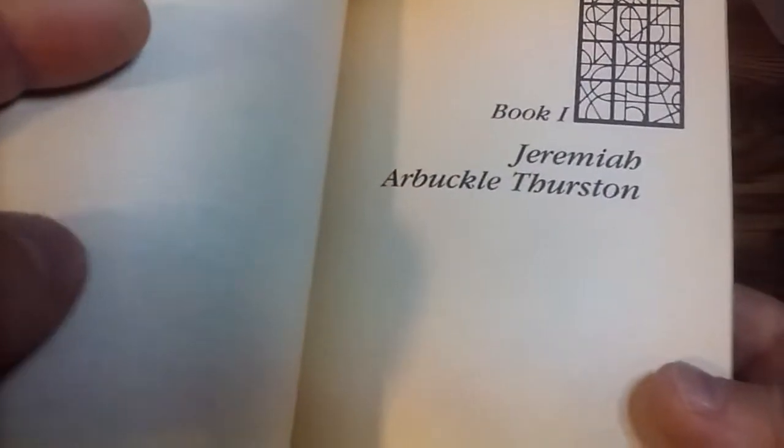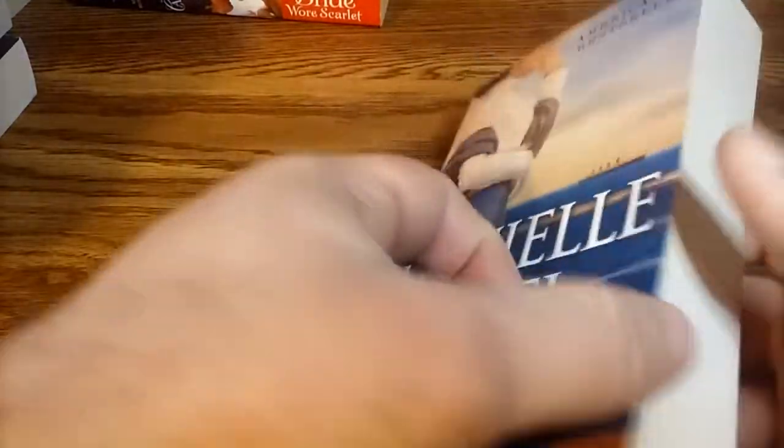And it starts out with a poem, a little illustration there, and so on. It's a really thick one. It's like an epic. Let's see if there's another picture of Danielle Steel on the back of that one. Yep. And finally, one more Danielle Steel. No Greater Love. This is a newer edition of this book.